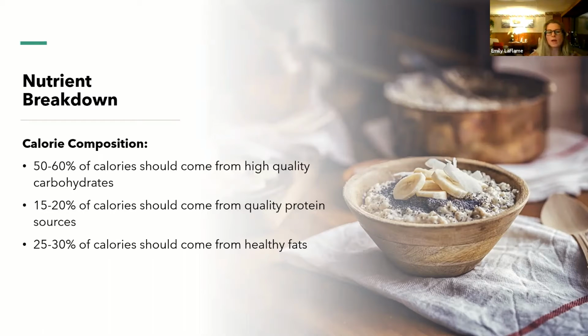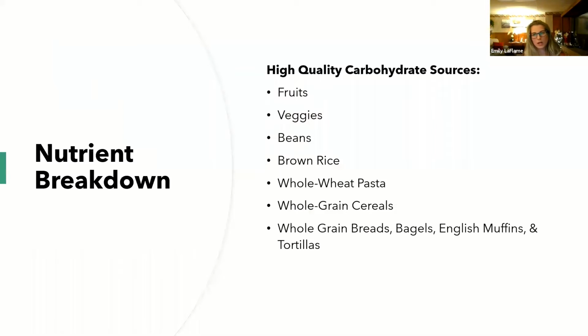Okay, so 50 to 60% of calories that you consume in a day should come from high quality carbohydrate sources. 15 to 20% of calories should come from quality protein sources. And then the remaining 25 to 30% should come from healthy fats. I have some examples here of quality carbohydrate sources that you can choose from.